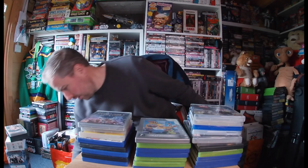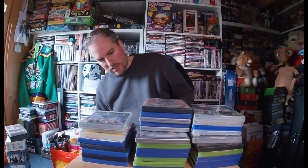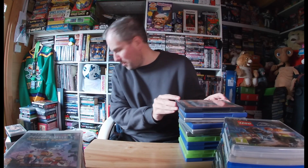Look at this. There's piles and piles and piles. And that is another bag done. So, game wise, let's go through these. Let's put some there. I hope this doesn't block the view while we go through these. We will fly through these because there is another bag to do.